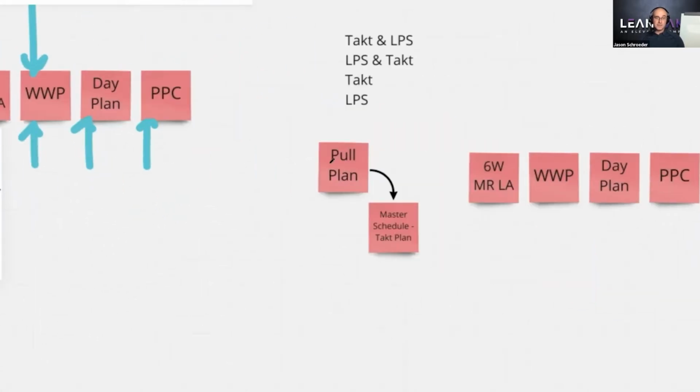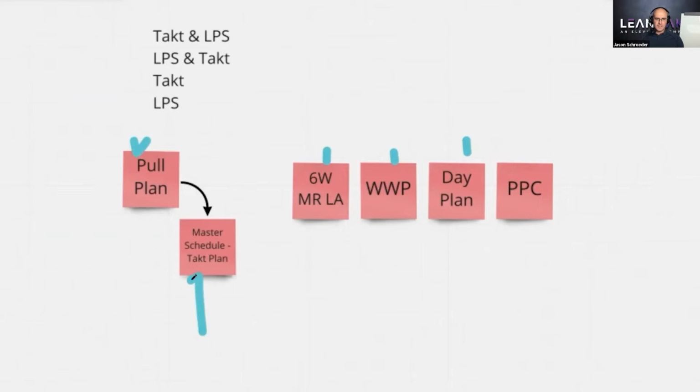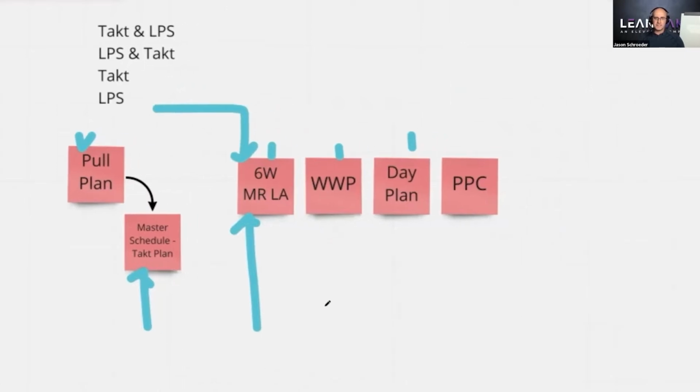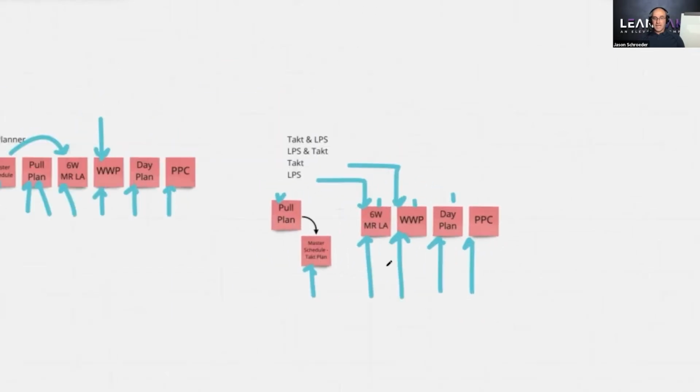You get rid of the CPM part, then you have collaboration not only here, but here, here, and here. You have more accurate milestones. And so the milestones are correct, which means that you have better predictability on your 6-week make ready look ahead. Takt planning is consistent, so your supply chain is heading in that direction. Your weekly work plans are already broken out into a collaborative rhythm, so your trade partners don't have to waste countless hours trying to create one from scratch. Your day plans are accurate and your PPC is finally tracking something that actually matters.